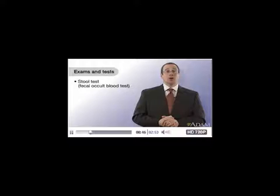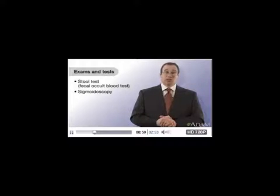Polyps in the colon and small cancers can bleed tiny amounts of blood that you can't see with the naked eye. The most common method is called the fecal occult blood test. A second method is called a sigmoidoscopy exam, and this test uses a flexible scope to look at the lower portion of your colon. But because it looks only at the last 1/3 of the large intestine, it may miss some cancers. That's why this test is usually done along with a stool test.